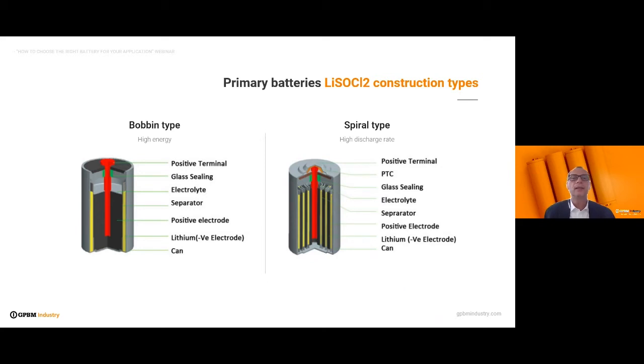On the other side, the spiral has a lower capacity on the cell, so it's probably around 13-14 amps as capacity on the D cell, but you have a continuous current that you can get from the cell of around 2 amps. So again, same size, same battery, same cell, different construction, different characteristics. Even if both are lithium chloride, it's totally different, the battery or the usage that you can apply on the application. So that's the part of this presentation related to the primary.